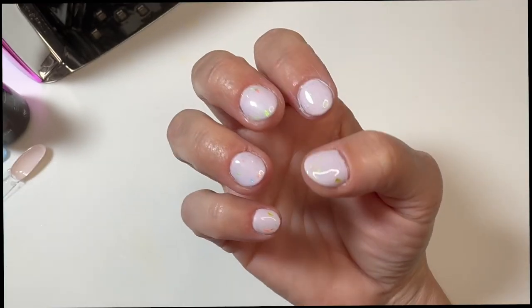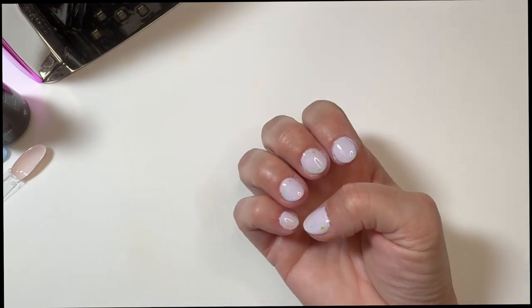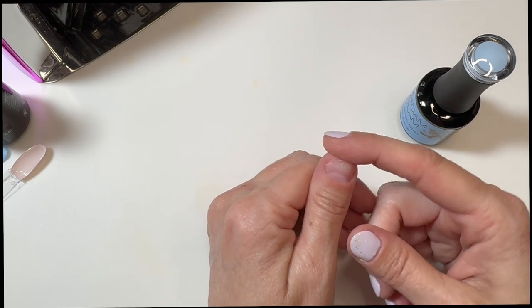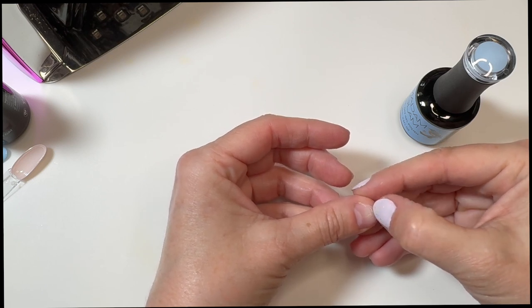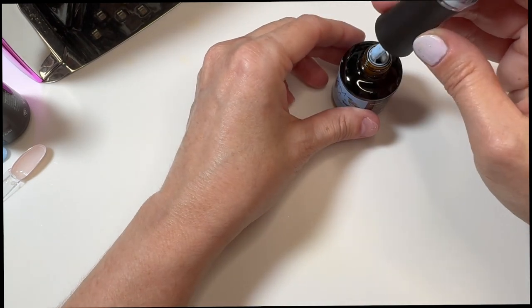All right, they're cured and all done. I think this is a nice color. So I'm going to go ahead. I actually just now caught this on something and it ripped right there, and I'm sitting here messing with it. Yeah, that's not going to be a good one to paint.